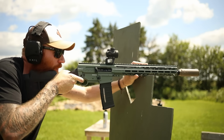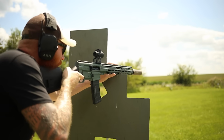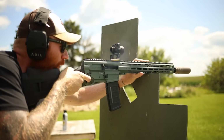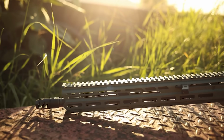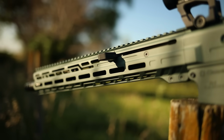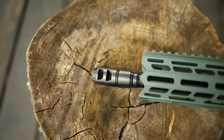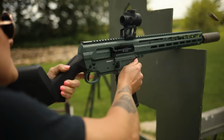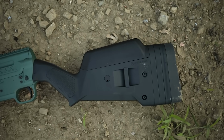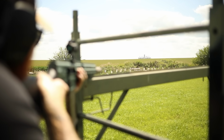CMMG made this rifle for a very particular reason, and that was to be allowed into places that you otherwise might not be able to buy an AR-15, yet still have the capability and the performance of an AR-15. So what we have here is a 16-inch barrel with a full M-LOK rail, so if you want to put lights, accessories, whatever you want to do, you can do that. The gun comes with a muzzle brake because even though it's a little bit less effective tactically than a flash hider, muzzle brakes are allowed in a lot of places flash hiders are not. Again, we don't have that evil pistol grip, but here we have a more traditional stock with the Magpul shotgun stock on the back. It makes it just as shootable, but again, legal in places it otherwise wouldn't be.